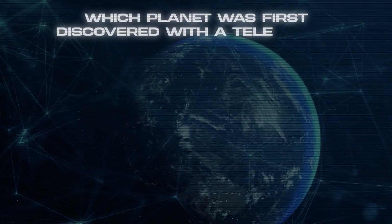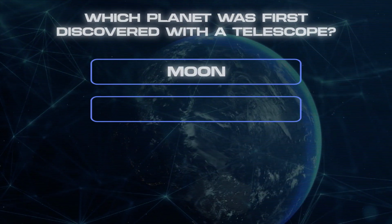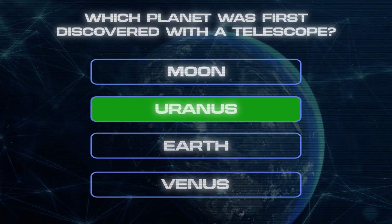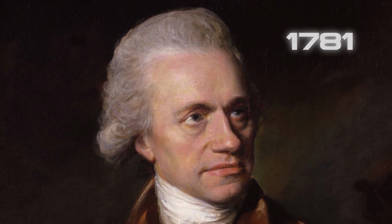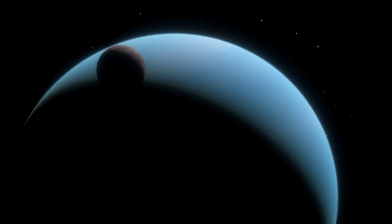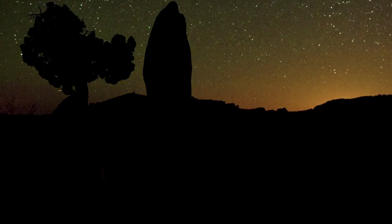Which planet was first discovered with a telescope? Moon, Uranus, Earth, Venus. Uranus was discovered in 1781 by English astronomer William Herschel. Uranus had been observed before Herschel, but it was mistaken for a star.